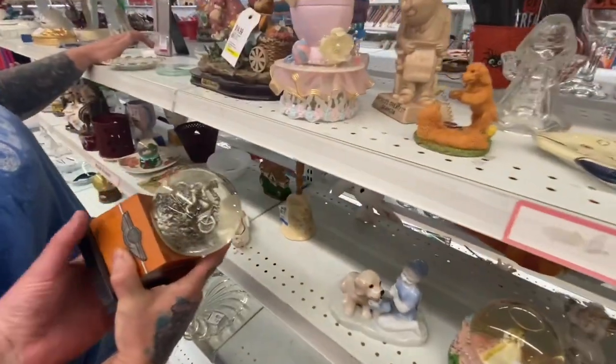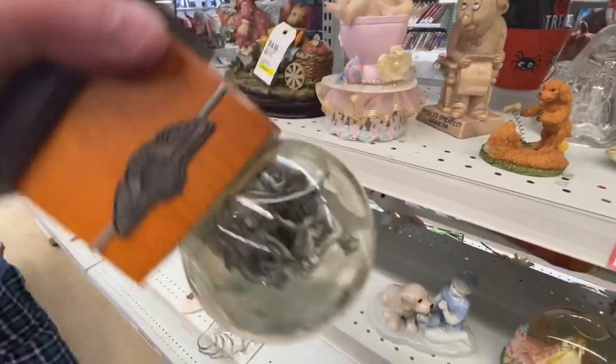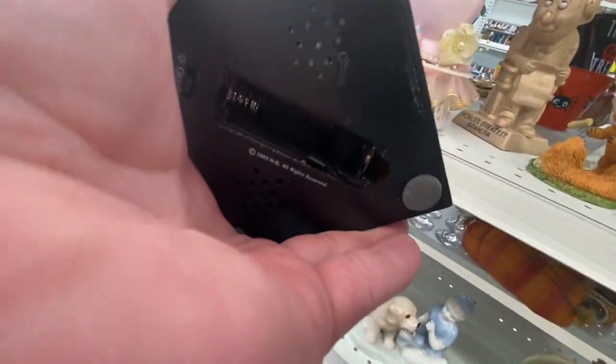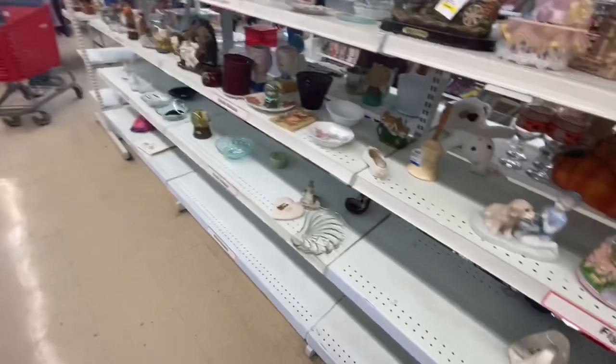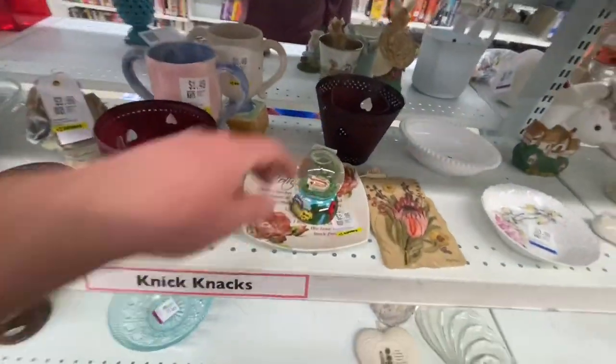Here's Dawn finding me an awesome piece right here, this Harley Davidson Snow Globe. No-brainer buy. Problem is, I was doing some looking afterwards, and it was glued back together, as well as the bottom issue. As you saw, it didn't have the cover. I was going to buy it without the cover, but with the re-gluing and everything, I decided against it.